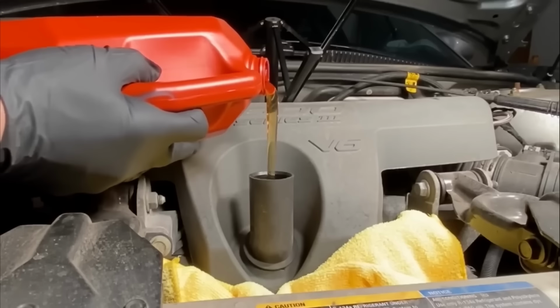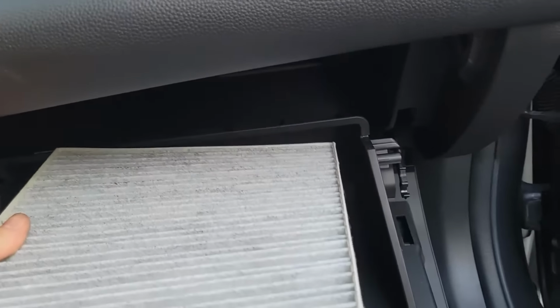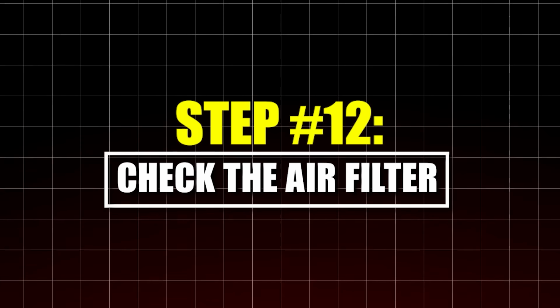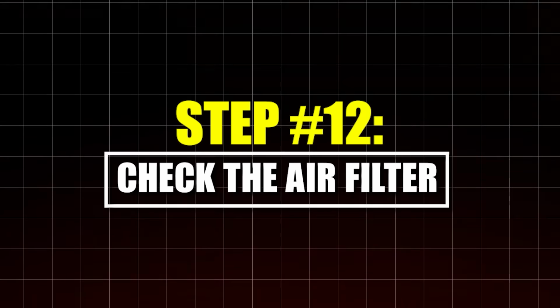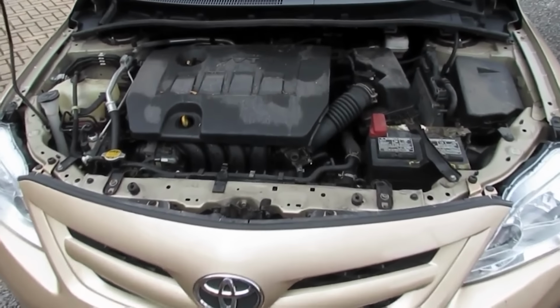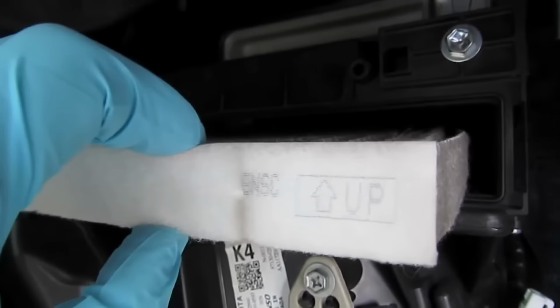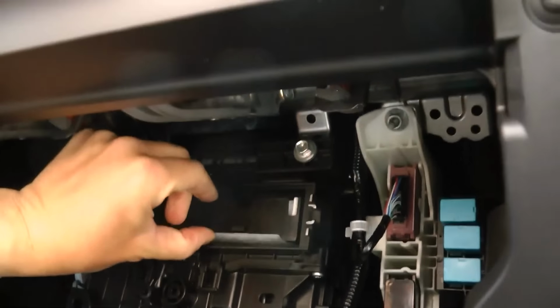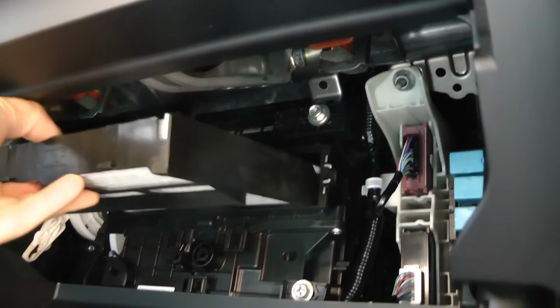Before we get back to the oil change, there's another crucial component you can't afford to ignore. Step 12. Check the air filter. Some mechanics always offer to inspect the engine and cabin air filter at every oil change. No, this isn't a way to get more money out of you. This is a life-saving intervention.